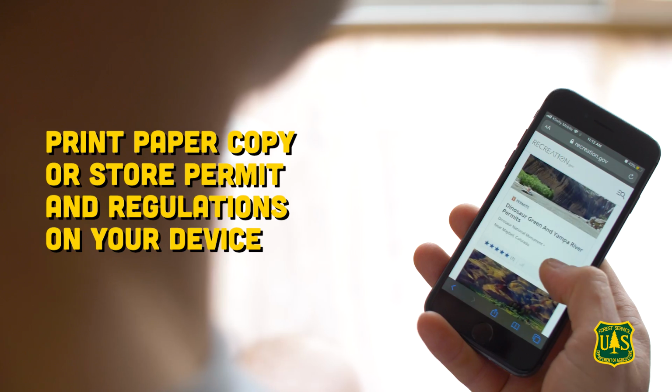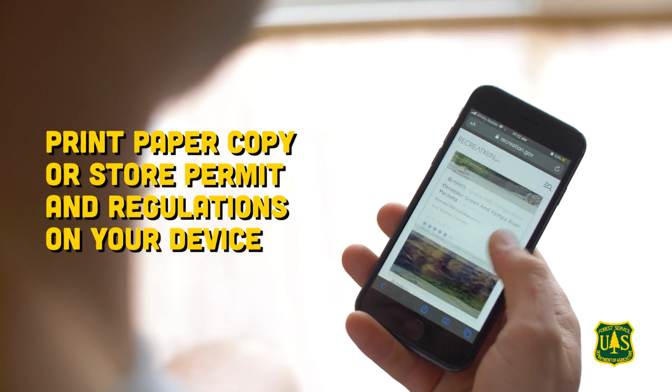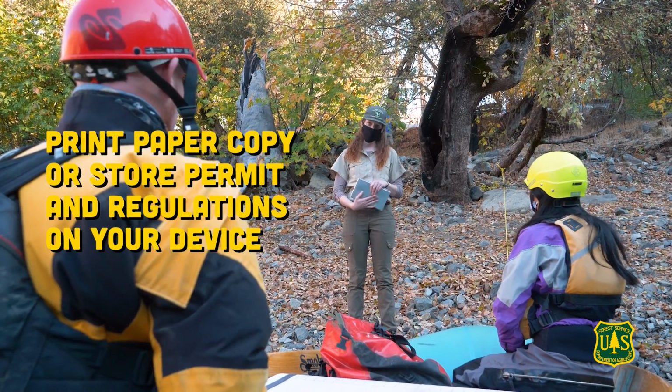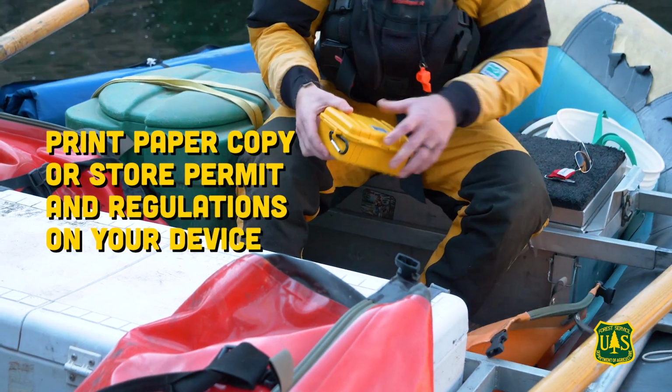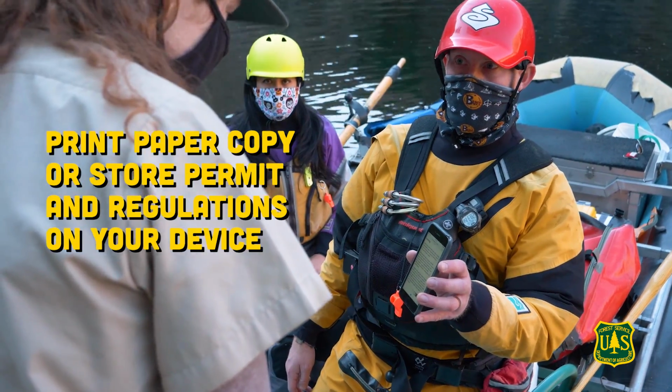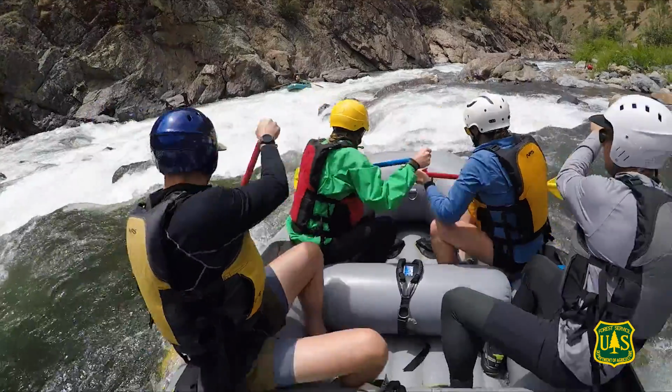You may print a paper copy of your permit or store it on your smartphone so you can show Forest Service personnel at the launch or when you are on the river. Cell reception is problematic in the river canyon. Please have evidence of a permit with you to avoid a citation.